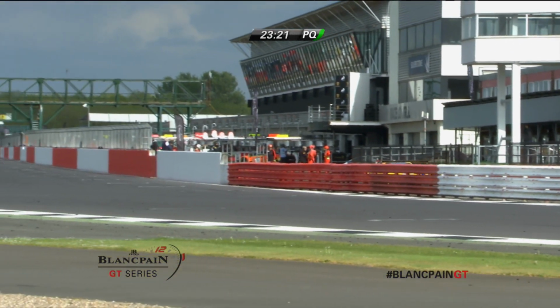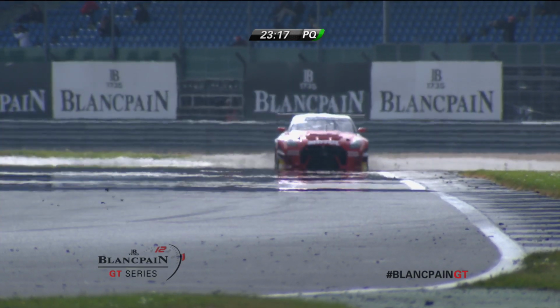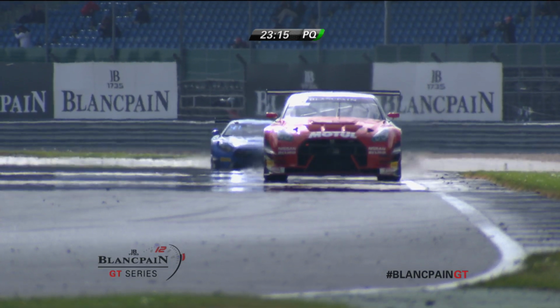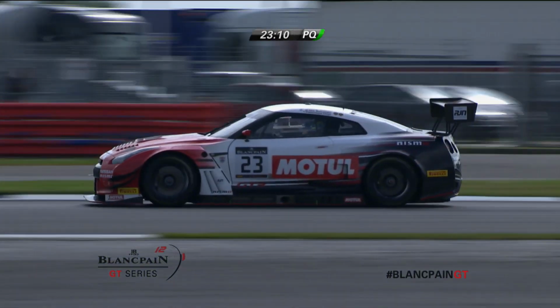And of course it's worth drivers doing these pit stops because they get a feel for where the pit in line is, where they need to slow, and like Michael Schumacher used to do, practice the pit stops rather than coming into the pits cold, as it were. Yeah.